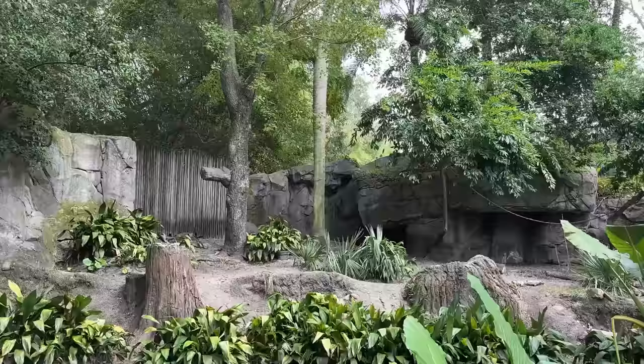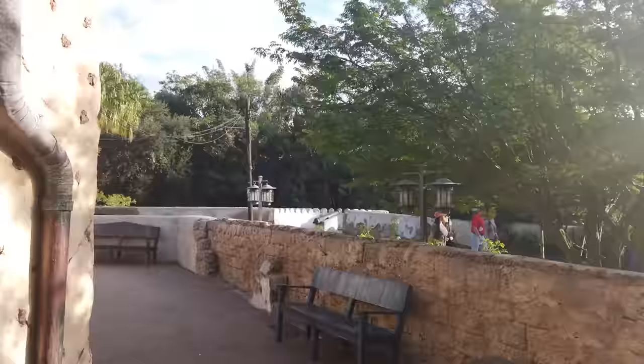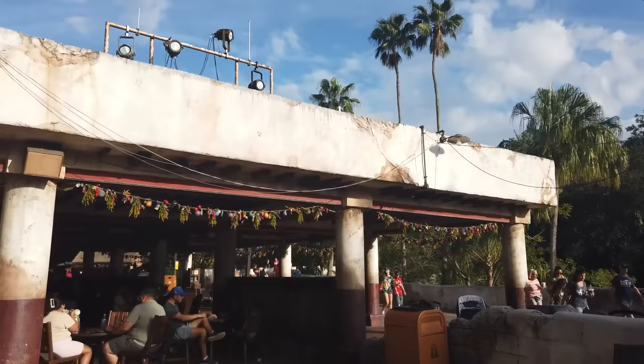Now, the person that we have to thank for this incredible landscaping, the head of landscaping when developing Disney's Animal Kingdom, was a gentleman named John Shields. What does all of this have to do with Kinga hot air balloon trips? Well, what if I tell you that Kinga in Swahili means immunity? And what's another word for immunity? A shield. I mean, is that attention to detail or is that attention to detail? No one would even notice that. Who would know that? But now you do. You can impress your friends.